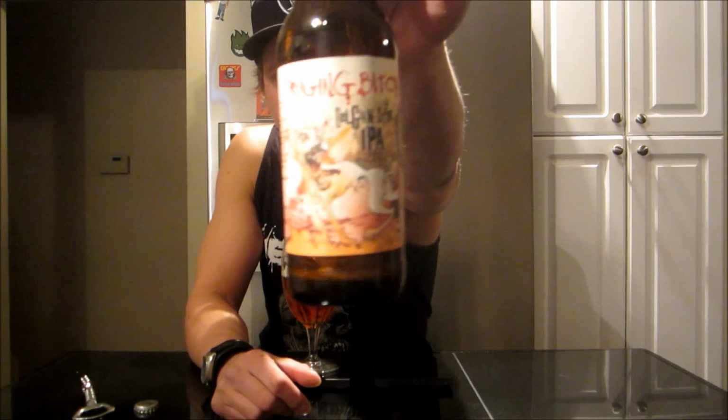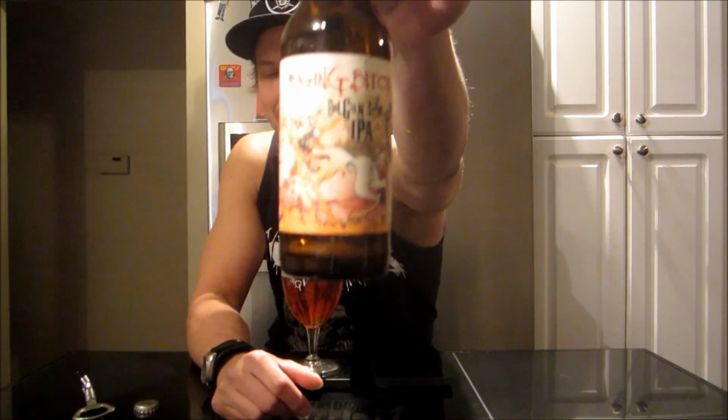Overall impressions, I'm not a huge Belgian IPA guy, so I can definitely say that this is well done. I mean, it's got a good balance from the yeast, but still separating that it is an IPA and not just full-blown Belgian yeast character. So with that said, I'm gonna give Raging Bitch from Flying Dog a 79.